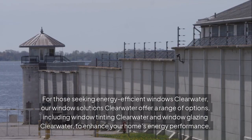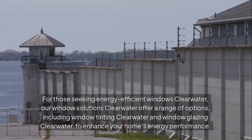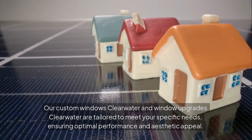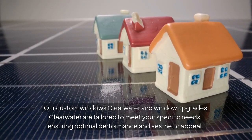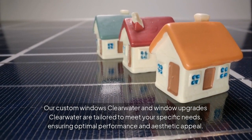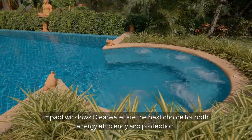For those seeking energy-efficient windows Clearwater, our window solutions Clearwater offer a range of options, including window tinting Clearwater and window glazing Clearwater, to enhance your home's energy performance. Our custom windows Clearwater and window upgrades Clearwater are tailored to meet your specific needs, ensuring optimal performance and aesthetic appeal. Impact windows Clearwater are the best choice for both energy efficiency and protection.